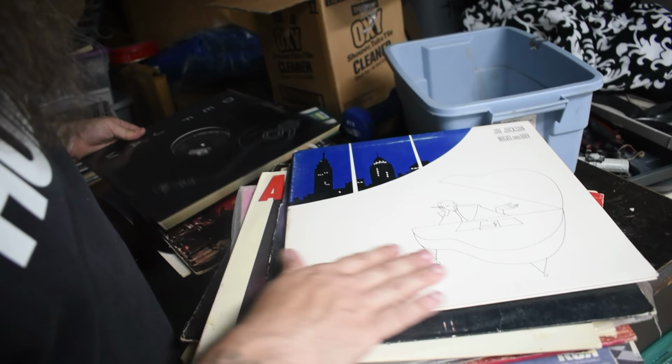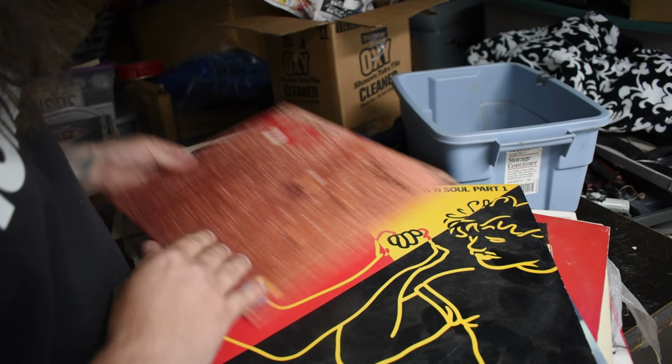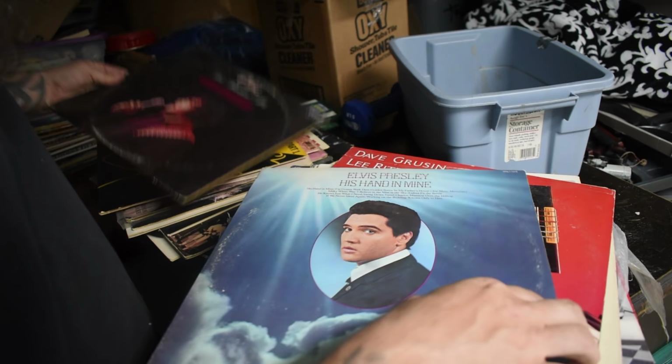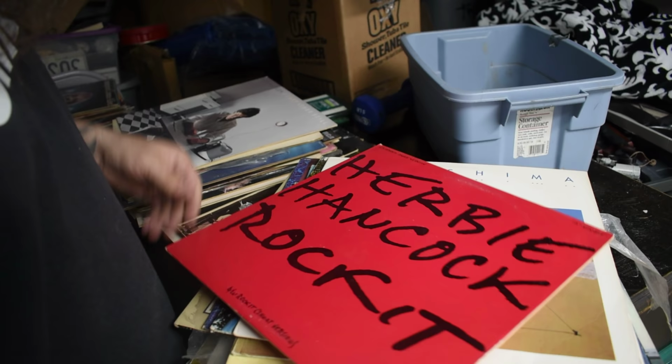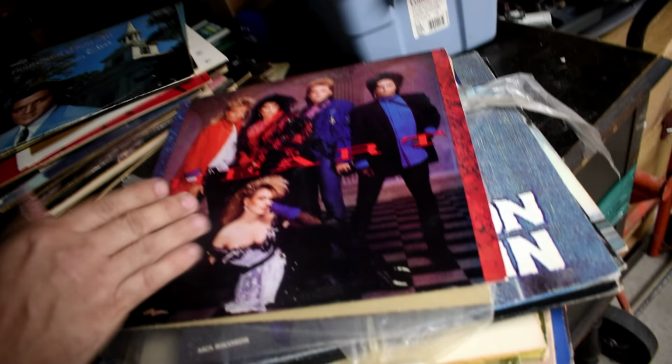Y'all, it's like Tommy James. Who's that? Jefferson Airplane. Y'all, and also check to make sure they're autographed. I hate when people write on them like this. John Oates. Okay, look, Elvis. I think there was a lot of Elvis. All right, y'all, look, so more Elvis, Heart.